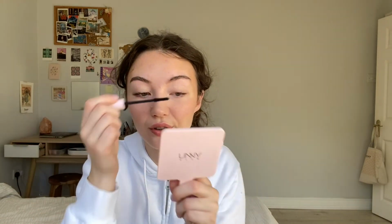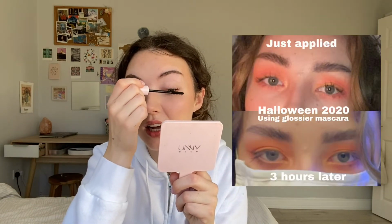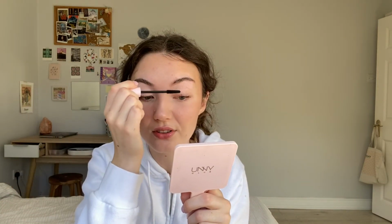And I find that like this on its own, it wouldn't hold a curl, but I find that the heat from the eyelash curler, it holds it completely. I don't know if it would work with a normal non-waterproof mascara because I haven't tried it. I've only used this one. So that's what they're looking like now. It's really nice and natural. Completely changes your whole face.